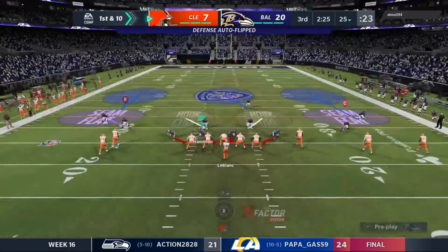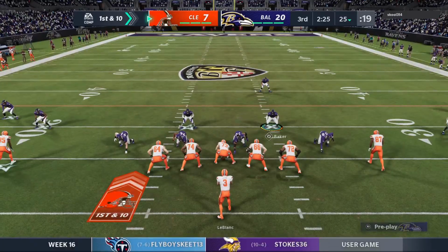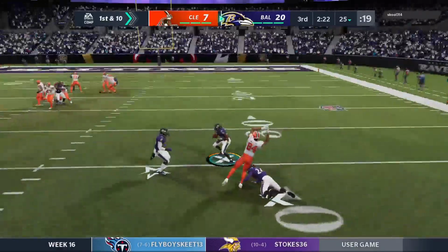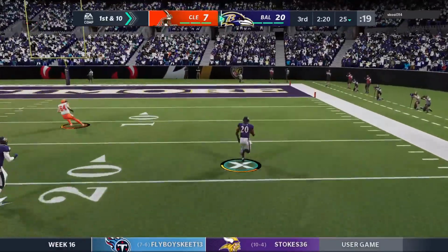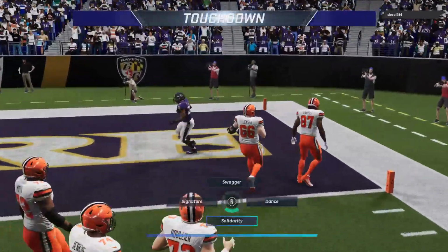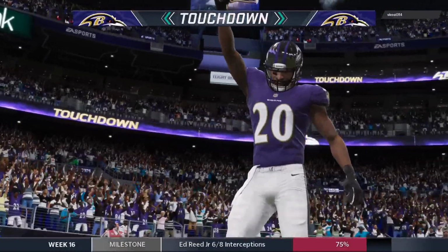The Browns drive about to get started. They trail. Offense, first time to touch the ball in quarter 3, and we'll see what they can do. And I can't wait to see. Into heavy traffic, and it's intercepted. Picked off at the 35, and he will bring this back. It's a pick 6 and a Raven touchdown.